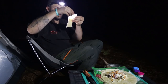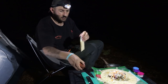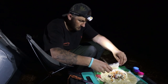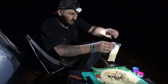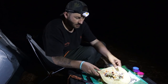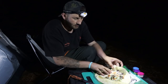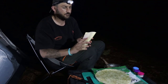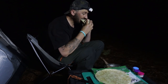Now, I'm not sure how this one opens. What I'll do is just make a small incision. There we go. That can sit up against there. And we have our wrap. Oh, shit, I've got both there. There we go. What is that? What does it taste like though?